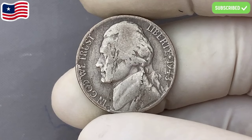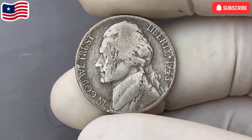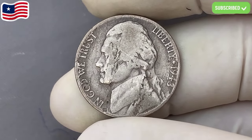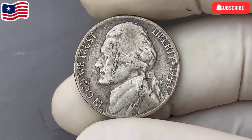If you're excited about finding hidden gems in your pocket change, you're in the right place. First, we're going to uncover some of the most valuable and rare US coins that could be worth a fortune. Let's dive in. We're diving into a true numismatic marvel, the United States 5-cent coin from 1943, minted in Philadelphia.